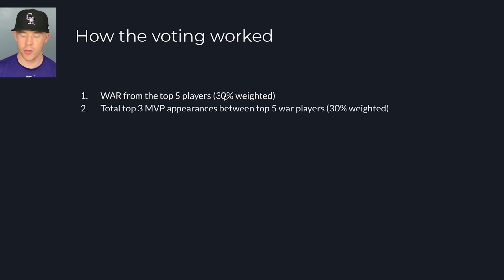Then you have the top three MVP appearances between those top five rookies. So between Mike Trout, he has six himself. That adds to the total of top three MVP appearances, which is a 30% weight. This just shows WAR, a stat some people don't like, plus a traditional stat like MVP appearances, as well as set potential. This is my own description of if the set is going to be a good set long term. My goal with set potential is just to show if I believe a set has not just a good rookie or two in there, but if it can be a set that people are chasing years and years down the road.